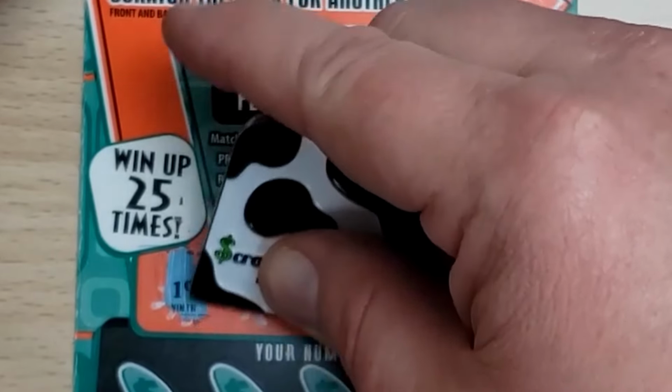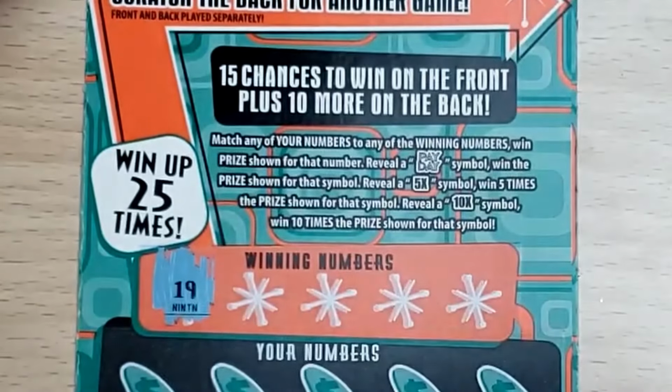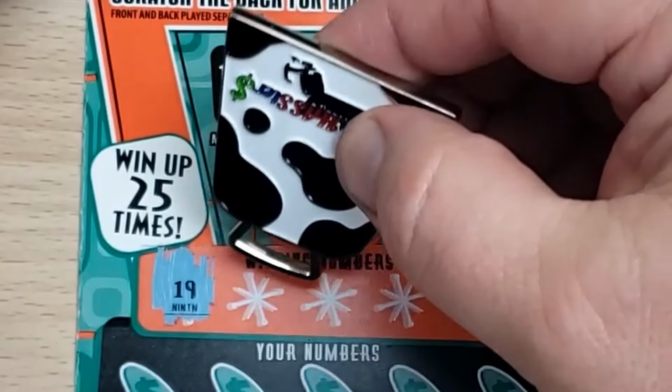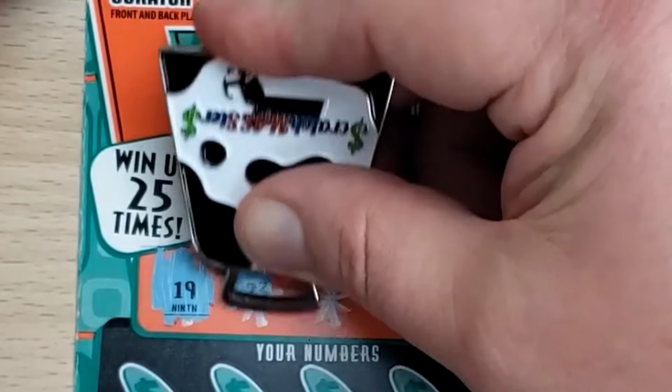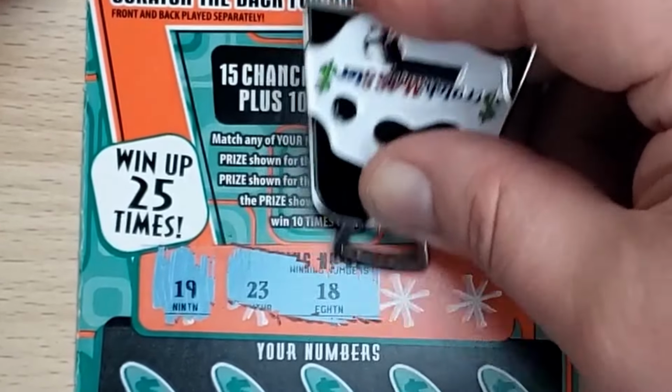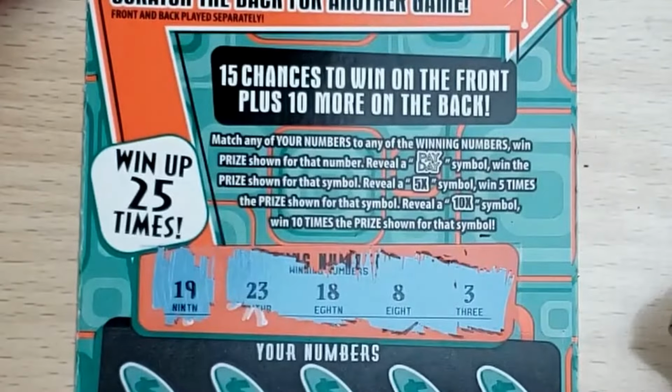There we go. My 19. Very first scratch with this, and I find my 19. I'm going to scratch with the handle part, actually. It kind of has a window there that you can see what's being scratched. I like that. 23, 18, 8, the money number, and 3.